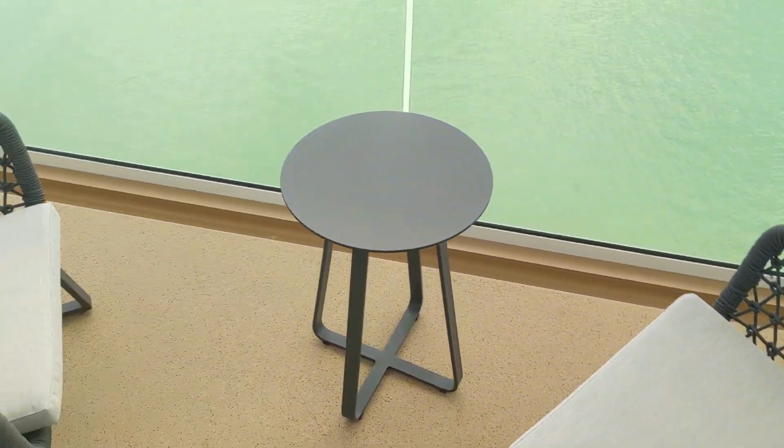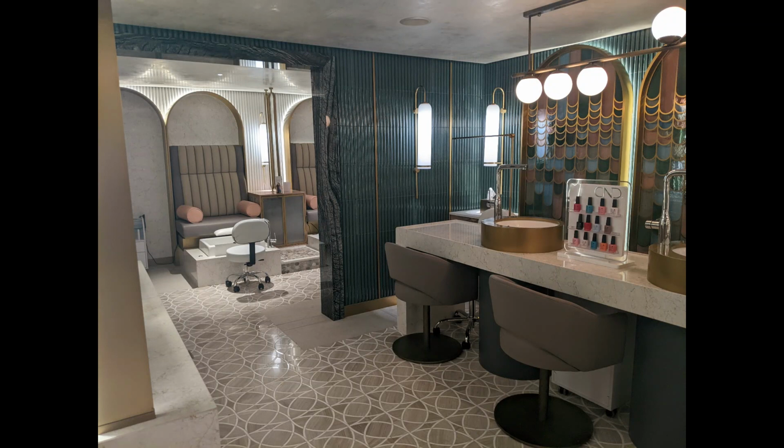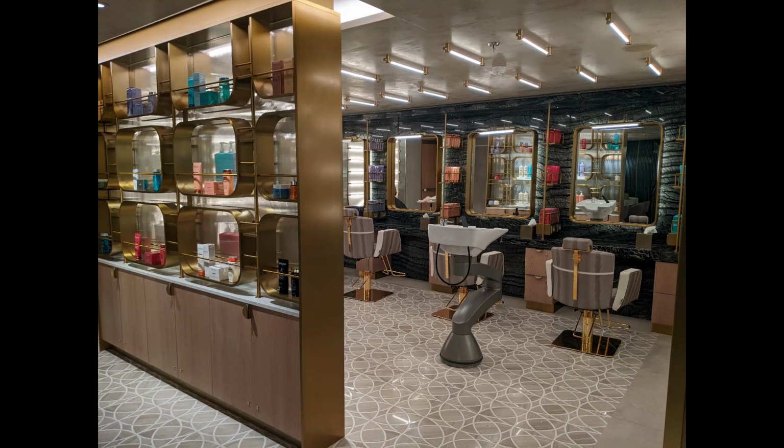Love this balcony. It's actually one of the bigger Norwegian balconies we've had. Now to the spa. This is the beauty salon. Note, it does not have windows. First pedicure I've had on a cruise ship without a view, but it is a beauty salon.